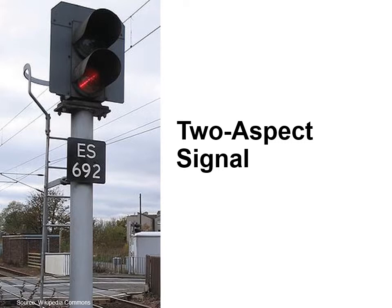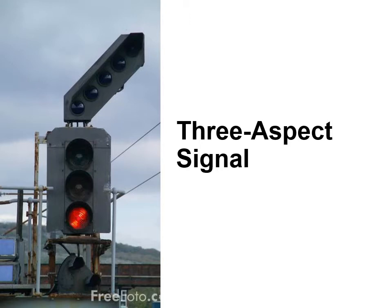Here we can see an example of a two aspect signal. The image here shows a three aspect signal. So the lights can be red, yellow, or green. The lights at the top are what's called a position light junction indicator signal, and this indicates to a driver which route they need to take where the track deviates ahead. The indicated route is based on the degree of angle of the illuminated arm.